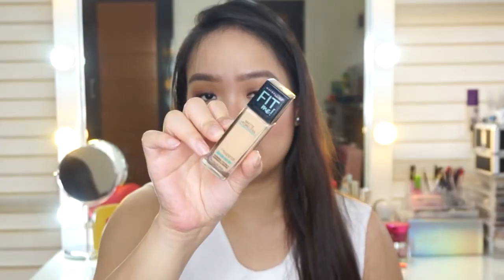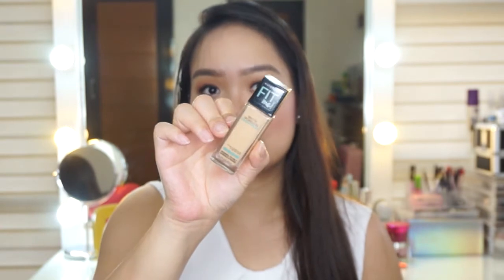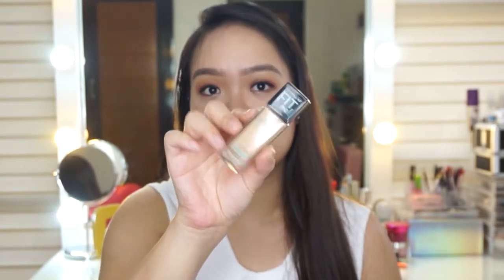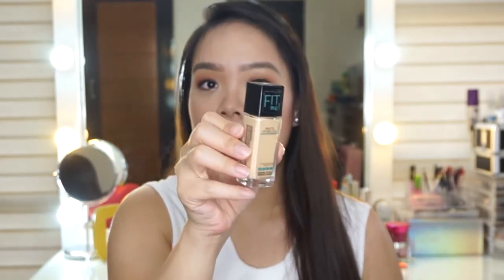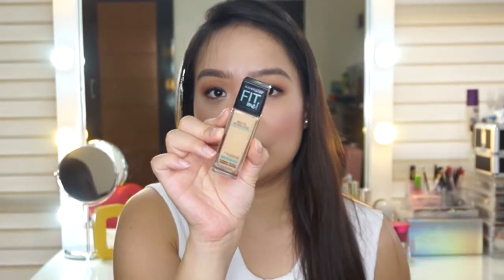As for foundation, I do have a favorite find for 2017, and it is the Maybelline Fit Me foundation. I'm sure that a lot of you already know about the Maybelline Fit Me liquid foundation because this is a cult classic, a cult favorite. And when I learned that they were gonna bring it to the Philippines, I got so excited. It is the matte and poreless variant, great for normal to oily skin.